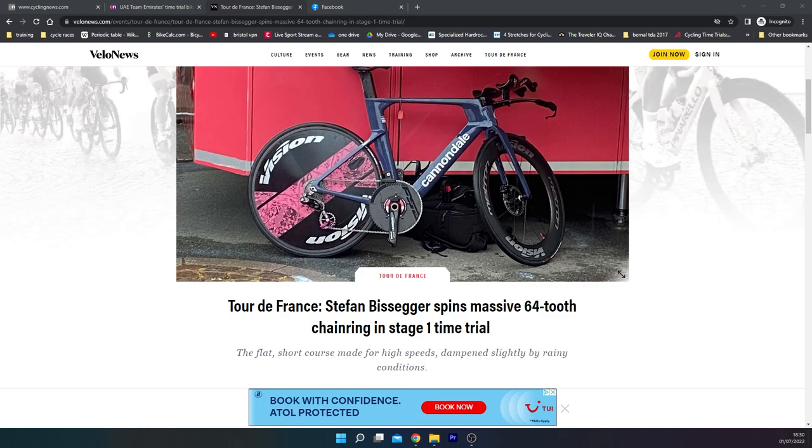So if we actually look at Bisca's here, he has a 64 tooth, which I think could be a bit of an overkill, but it is quite funny because it just looks stupidly large. He's also got a one by, which shows that he's paying attention, and he's also got a chain cover.